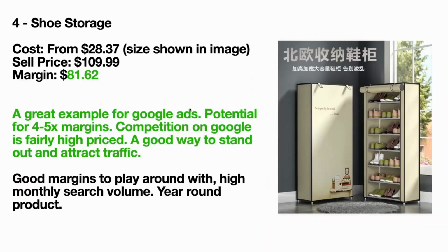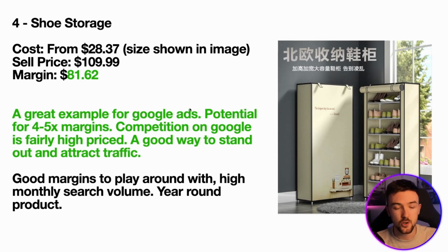Okay, next up is going to be a shoe storage unit. Now, there are so many options for this, but you can see on the image here, this is the particular one I've chosen, and I'll show you the AliExpress page in a minute. The beauty with this is you can drop ship them. You might think, how? Because they look massive, and how is a shoe organizer thing like this going to fit in a small package? They're fully collapsible, they're great.